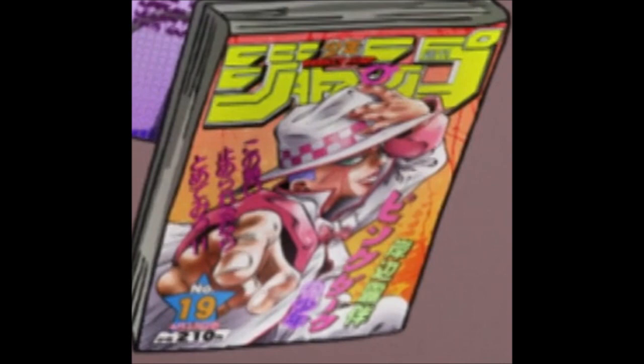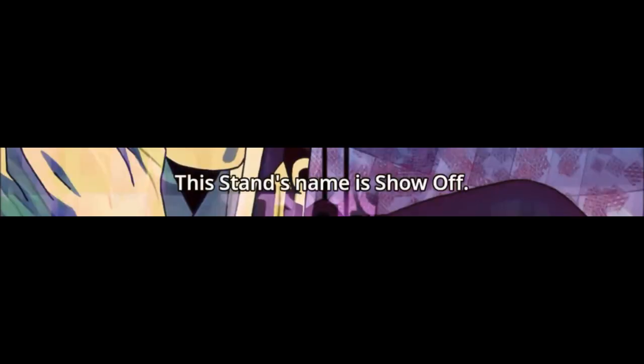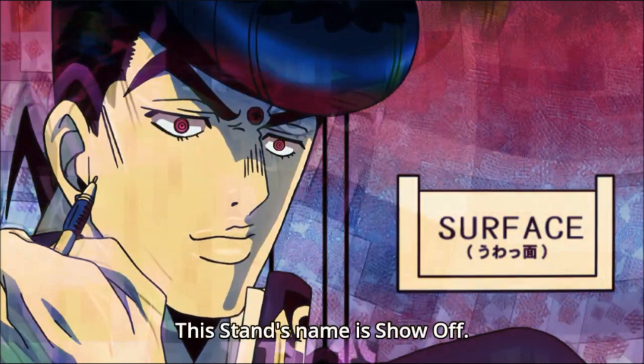Now, before I continue, there is also another thing I have to address. When Surface, in Josuke's form, introduced himself, the name in the subtitles, courtesy of Crunchyroll, was Show Off. But the stand's real name was shown in the exact same scene. You know what grinds my gears? When stand names are just simple words, but they have to be changed anyway because the names are based on music bands and songs. Well, this is the case with Surface.